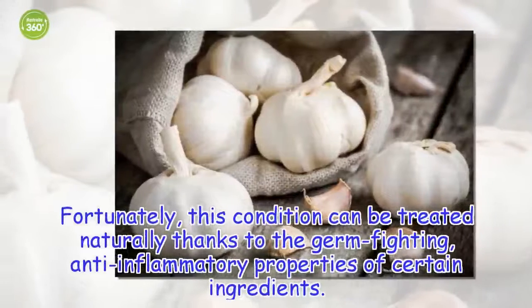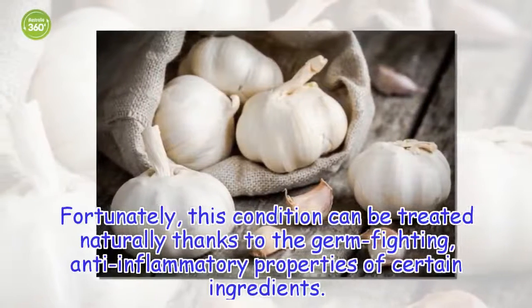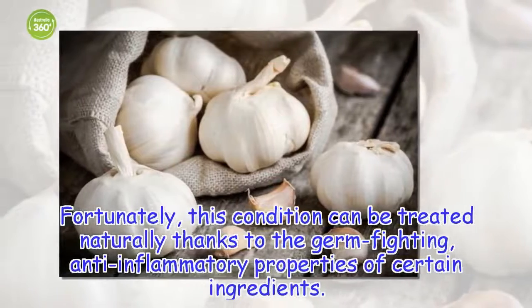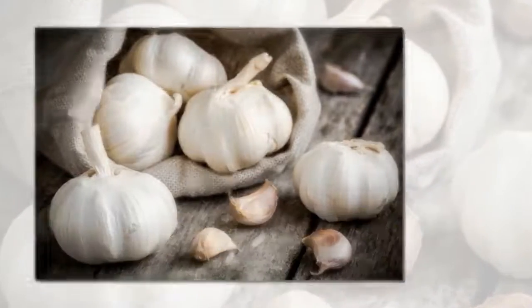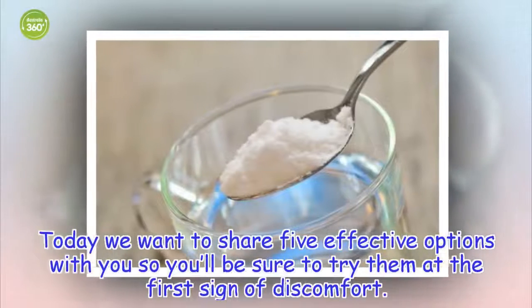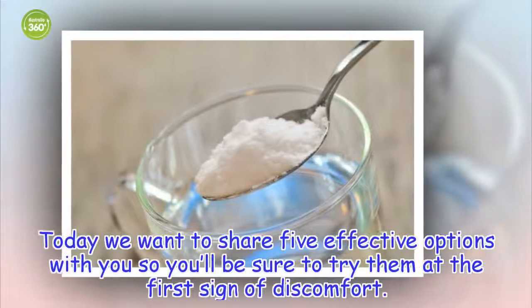Fortunately, this condition can be treated naturally thanks to the germ-fighting, anti-inflammatory properties of certain ingredients. Today we want to share 5 effective options with you so you'll be sure to try them at the first sign of discomfort.